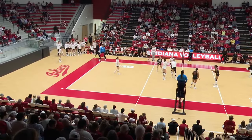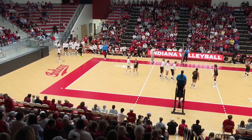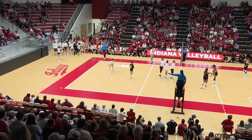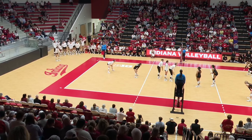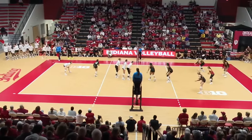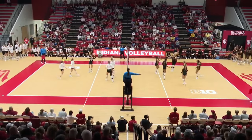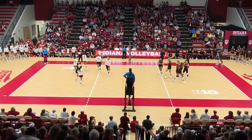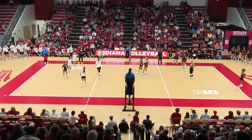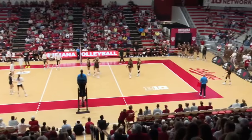And here comes Cam Hayworth to the line. Again, four aces. She had three in a row in the second set. She's had a great day at the service line, and here she is again. IU trails by two, and that's what we call the announcer jinx, Charlie, as there's a service error from Cam Hayworth. Quite literally, yes. It does exist. I saw it firsthand. It's real, I tell you.